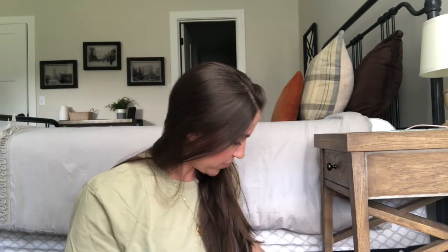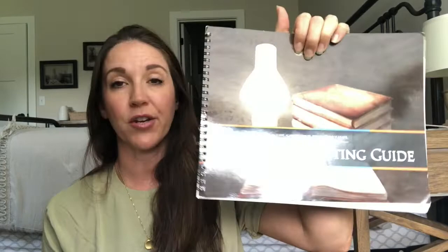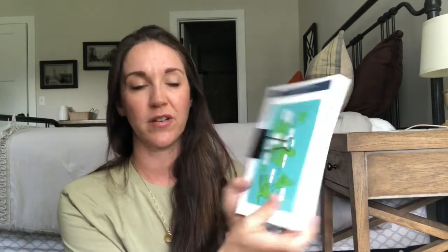Then they will also need, I had these from last year, so I didn't have to order them again, the grammar and writing guide. And these are the flashcards, like the geography and poetry memorization flashcards, which we had from last year as well.